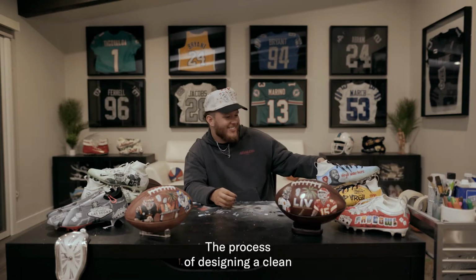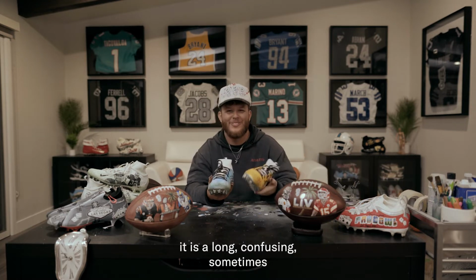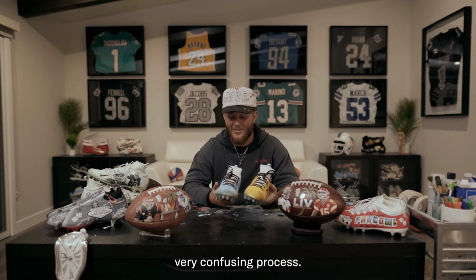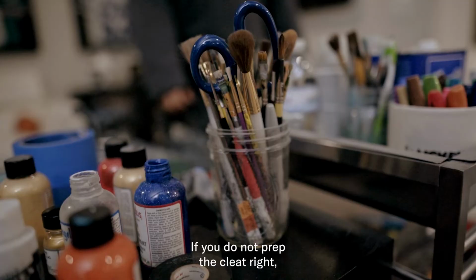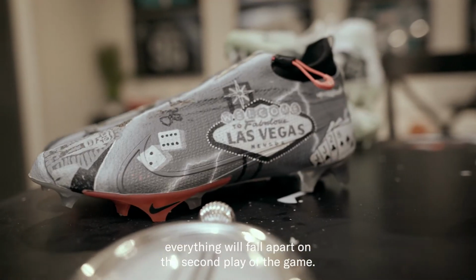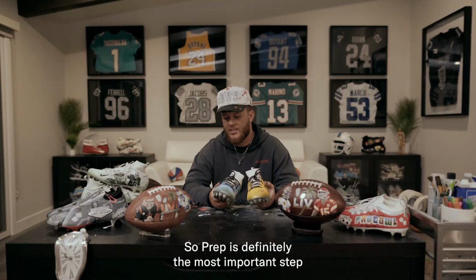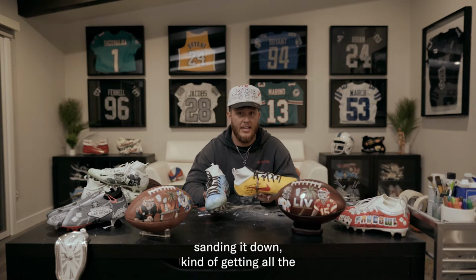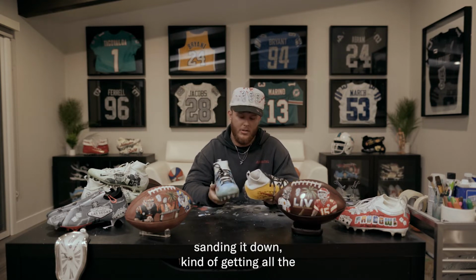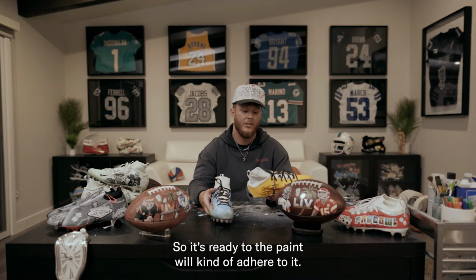The process of designing a cleat is a long, sometimes very confusing process. Everything starts with prep. If you do not prep the cleat right, everything will fall apart on the second play of the game. So prep is definitely the most important step, and that just consists of acetoning down the cleat, sanding it down, getting all the factory oils and finishes off the cleat so it's ready and the paint will adhere to it.